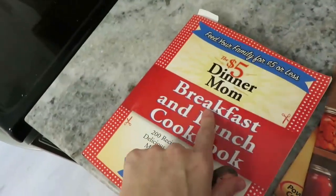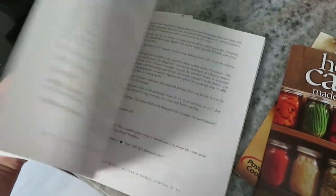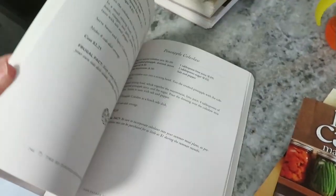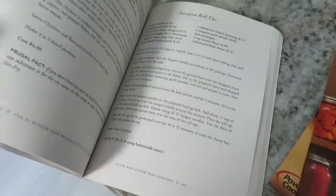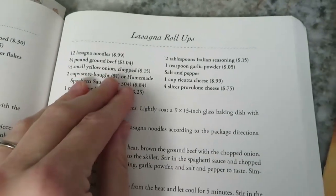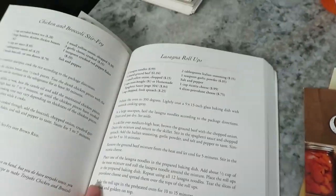And then I've also been looking through the $5 Dinner Mom, and I'm thinking about doing some meals out of this cookbook because these are super duper frugal, and maybe doing a compilation of budget friendly meals for you guys. What's so great about this cookbook is that it literally breaks down the average cost of the ingredients, and then everything should come around $5. So it's really good and handy to have something like this that you can pull from if you're on a strict budget, as a lot of us are right now.